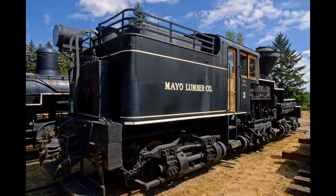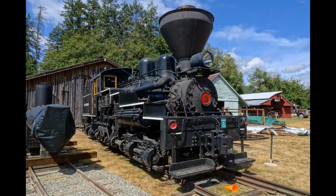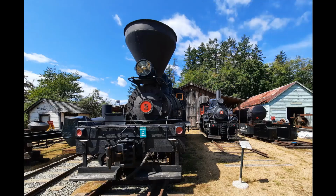Mayo Lumber is synonymous with the forest industry in the Cowichan Valley area. This locomotive worked in various locations near and around Cowichan Lake, and then was eventually donated to the Forest Museum in 1967. But the history didn't end there. In 1995, it was restored to operation level and was loaned to the Kettle Valley Historical Railway Society in the Okanagan. Now it's back at the Forest Discovery Center, and I'm assuming that it's in near operable condition, but it is just being used as a static display item currently.